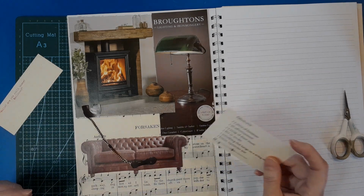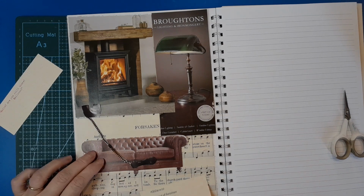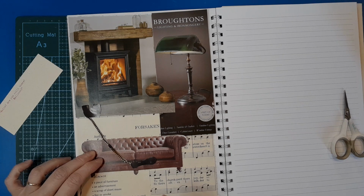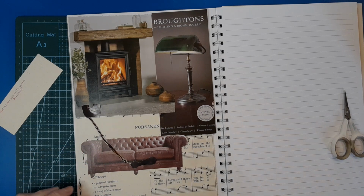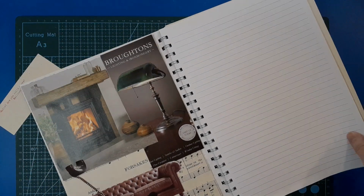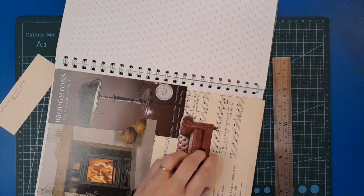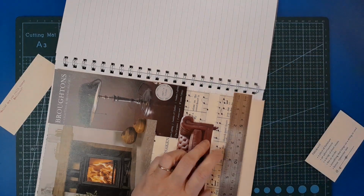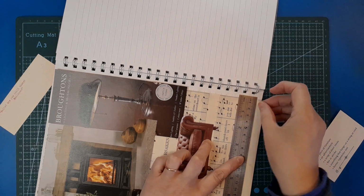Where do we want to tuck this? Do I want to just glue it on? Down here somewhere. Okay, I think we're just going to glue it on. So I do need to trim off a bit of that music paper now that I've shifted it. Let's just do that. Don't need a lot off, just a bit.